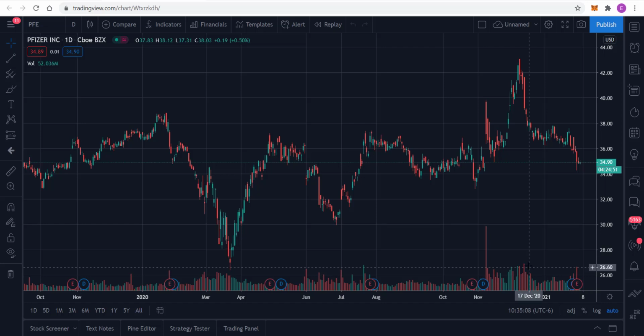Today we're going to take a look at Pfizer. And today is February the 4th, 2021. On early look, I noticed a couple things. I didn't realize how much Pfizer had really come off here recently. A lot of that has to do with earnings.